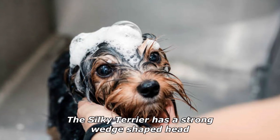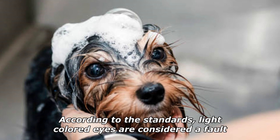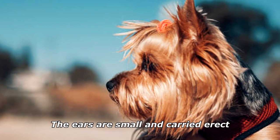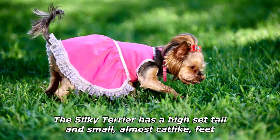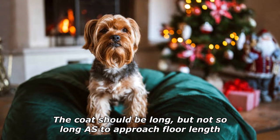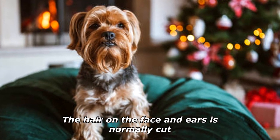The Silky Terrier has a strong, wedge-shaped head. The eyes are small and almond-shaped. According to the standards, light-colored eyes are considered a fault. The ears are small and carried erect. The Silky Terrier has a high set tail and small, almost cat-like feet. The coat should be long, but not so long as to approach floor length. The hair on the face and ears is normally cut.